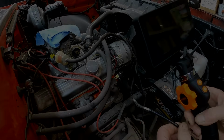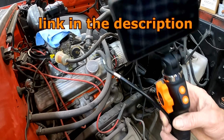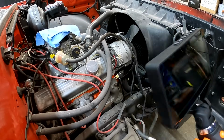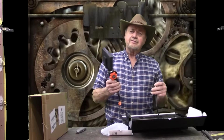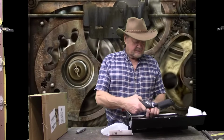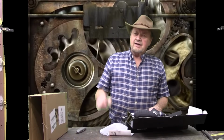So check them out. There's a button right there for a camera. I'm going to have to read through the instructions. It's probably got a lot of features that I haven't even scratched the surface of yet. Okay guys, if you need a bore scope, check them out at Vevor.com. I think I would recommend it. It seems to work really well, and it's got a nice clear picture, nice clear screen. The one I got from Napa was kind of hard to see.